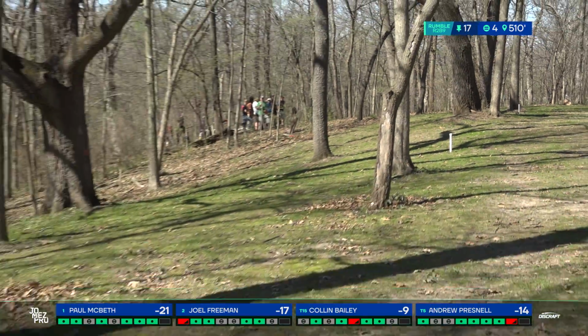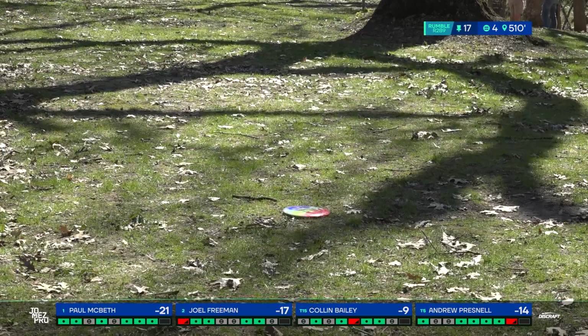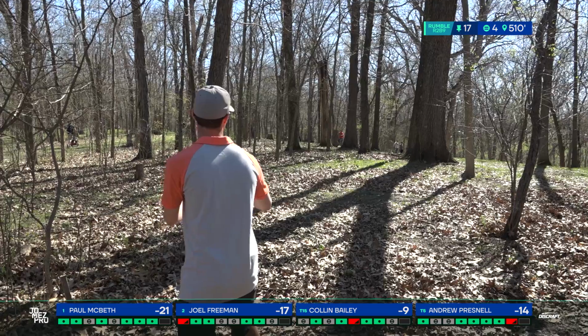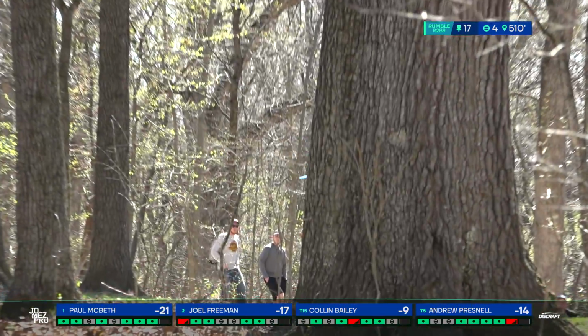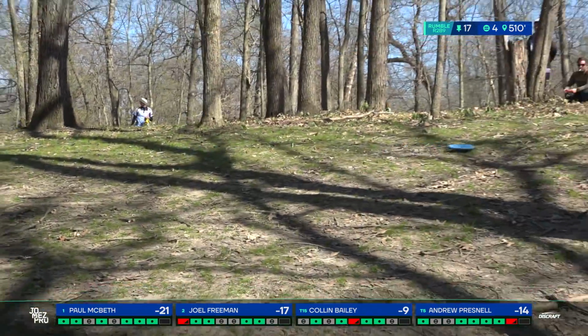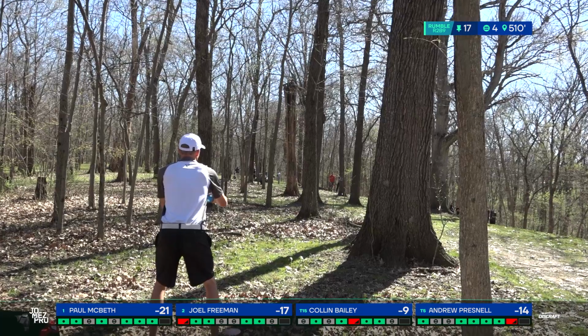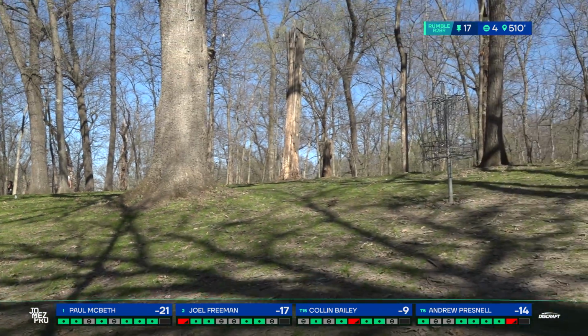Looks like you might have been heading for it, as Presnell is. Oh, he's got a look right there, though. Yeah, what's he got? He's just outside circle 1, maybe 45, 50 feet. Got the big tree in the way, but. And Colin Bailey throwing another jump putt up shot from over 100 feet. So many of those today. That's a good weapon, especially on these slope greens.